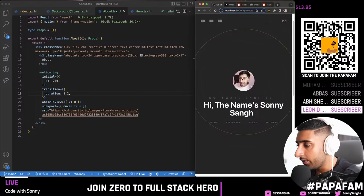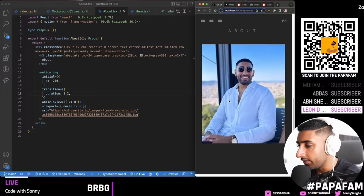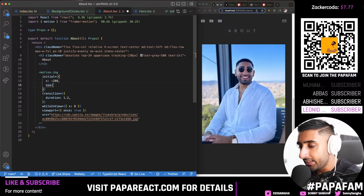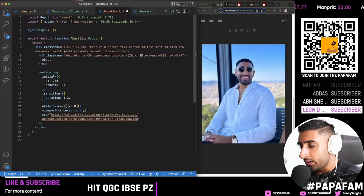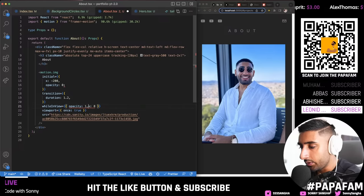All right, let's go ahead and refresh and see how it's going. All right, so look at that. Firstly, beautiful animation. Scroll down. Just icing on the cake, guys. Here we can actually say an opacity of 0. So let's even do this, right? Let's say opacity of 0. And while in view, I want to go to an opacity of 1 as well.